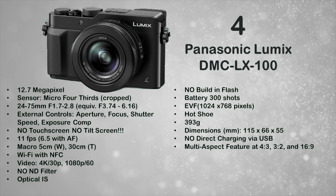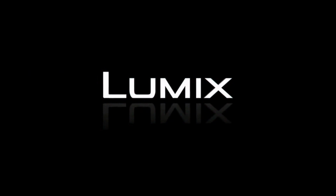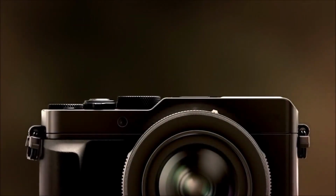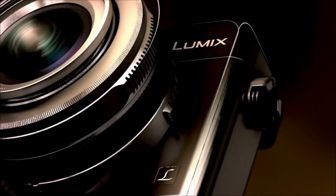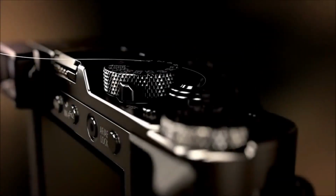Even if a Micro Four Thirds sensor is a little bit bigger than a 1.5-inch sensor, this camera is using it in a little bit cropped mode, so the actually used area of the sensor is about the same as for the Canon. The zoom range of the built-in lens is shorter. It is 24 to 75 millimeters, but the aperture is significantly faster. It's 1.7 to 2.8.